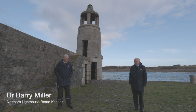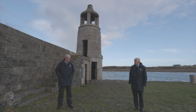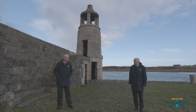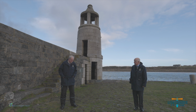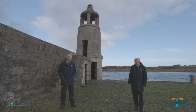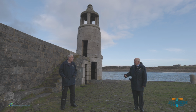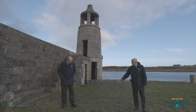But more importantly I have with me Dr. Barry Miller, who, following a successful career as a science teacher and researcher, took on the post of the retained lighthouse keeper, which means that he's responsible for keeping an eye on the lighthouses in southwest Scotland. But we're here in Port Logan. Barry has some really interesting information to give us about what we're looking at here, which is not exactly a lighthouse, but it was an aid to navigation that was built many years ago. Barry. That's right, thanks John.